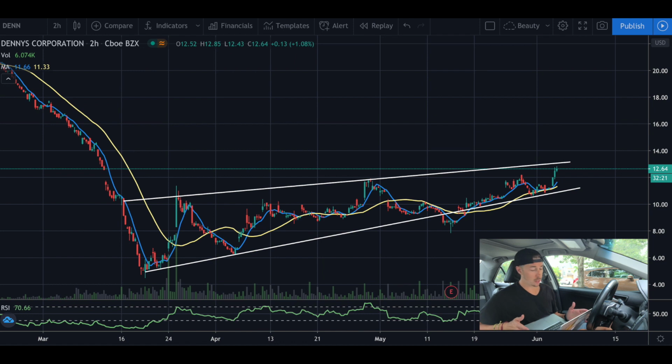All right, so I drew my trend lines. As you can see, we have a bottom trend line, a top trend line. This is a bullish channel, and the stock is bouncing in between these 2 lines just to give you an idea of the direction the stock is moving. And if we pull back and look at it in this area, you could see that the stock is trending up overall. It was at almost $4 at the peak of the crash. Now it's at $12.64. So obviously that's a huge move.